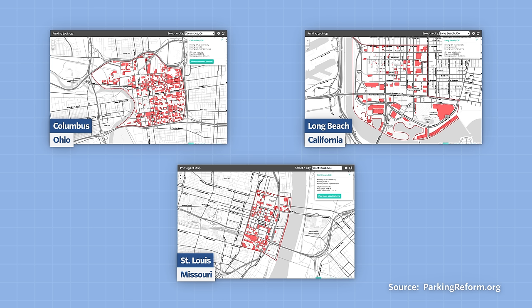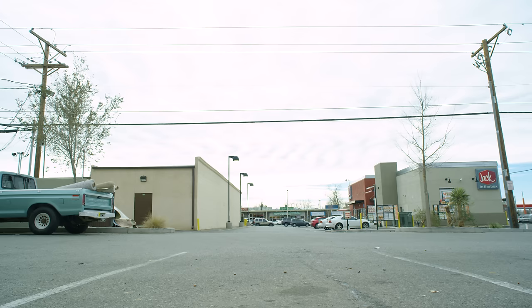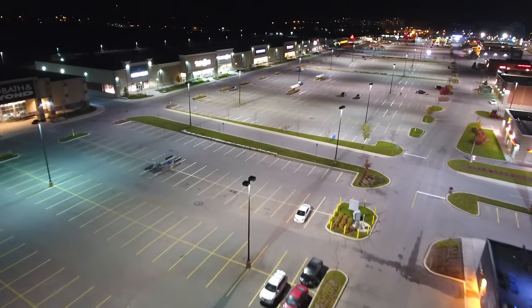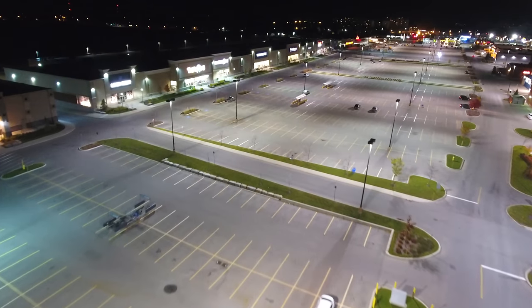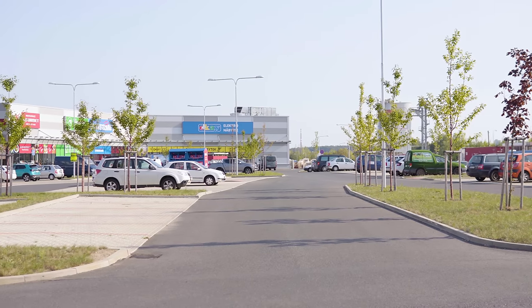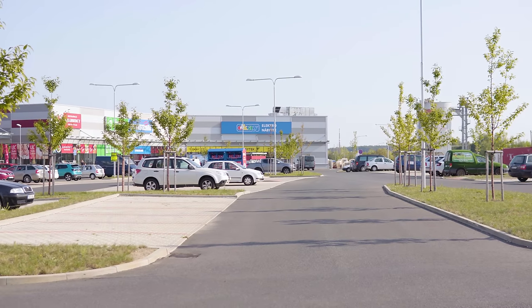Zoning codes in nearly all US cities specify the amount of parking for every possible land use. One parking space for every 60 square feet of dining space in a restaurant, or one space for every 50 square feet of a funeral home. They sort of sound reasonable, but studies done to determine these numbers are often out of date, or they're based on one study in one place in the US, and may not reflect reality anywhere else.